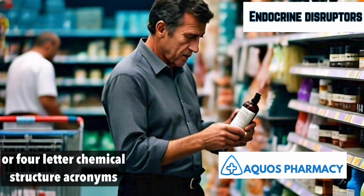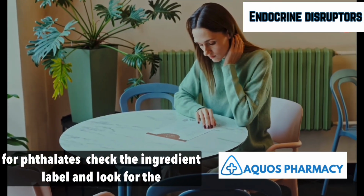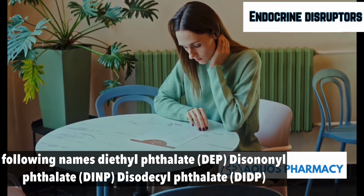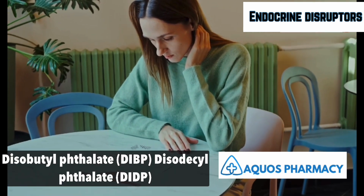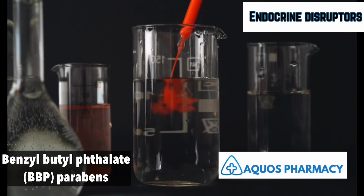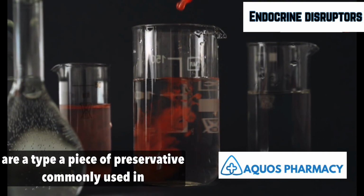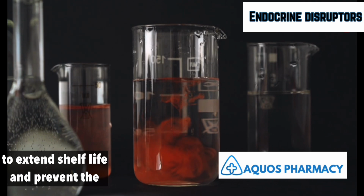The best way to protect your family from phthalates is to read labels on products and look for 3 or 4 letter chemical structure acronyms for phthalates. Check the ingredient label and look for the following names: diethyl phthalates, diisobutyl phthalates, disononyl phthalates, disodecyl phthalates, benzyl butyl phthalates.